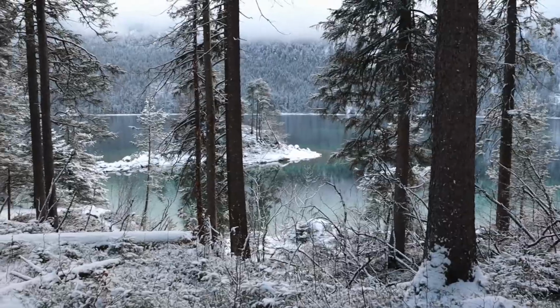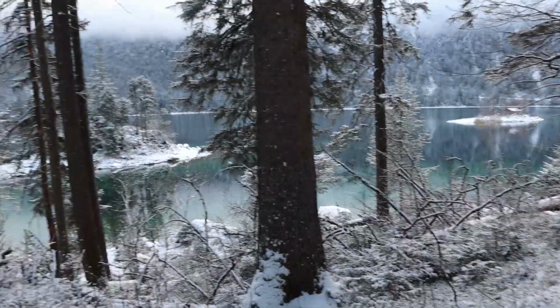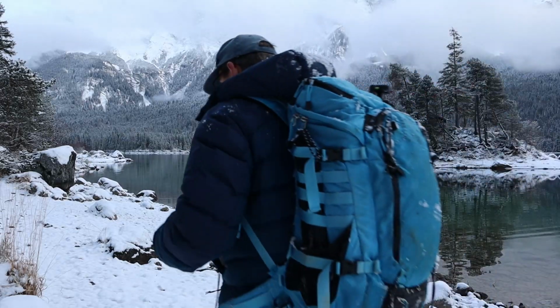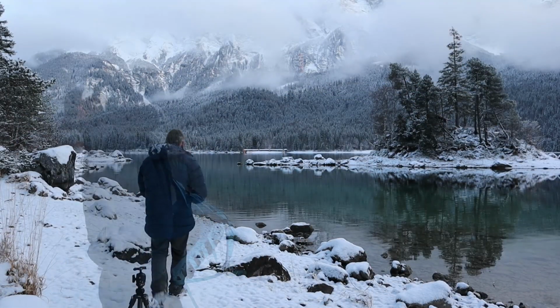Let's see. So I'm here now. This is the spot that I was looking for, and I need to find a shot from somewhere here. I have a very nice little island. I just need to find a clear spot to photograph it. The water is very, very calm. The island is really close, and the mountain is right on top of me. So now I need to hurry.